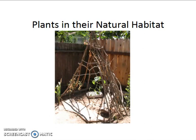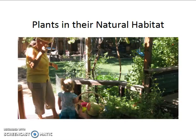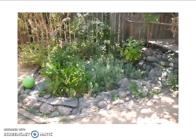Plants are another fun component to add to the outdoor environment. You do have to ensure that whatever is in the area is non-toxic, but there are many non-toxic plants. Garden vegetables, fruit trees, and some herbs are great to incorporate in the play yard.